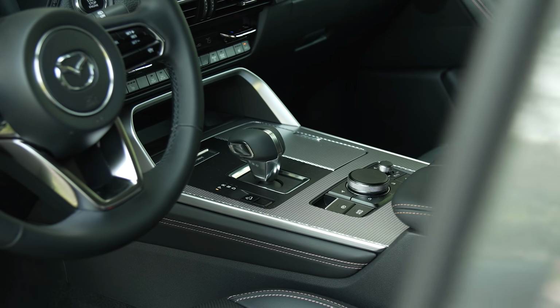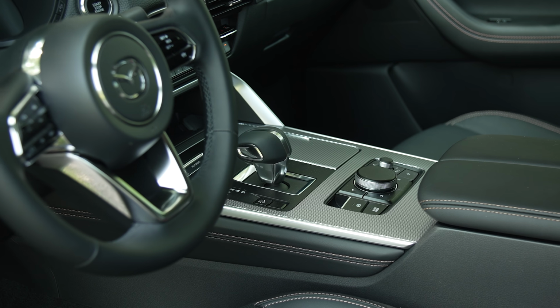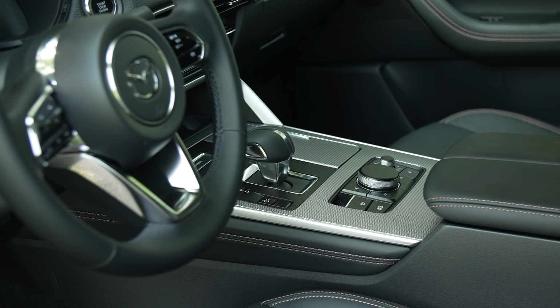Which Mazda kind of started back in the CX-5 years ago. That was where that came from. And the problem with that glossy black trim is it looks great initially, but we found with so many test cars, it's so easy to scratch, to have fingerprints all over it, and to attract dust and grime. So Mazda, I think, went the right way with getting rid of that and doing these neat textures on the center console that look a little bit like different metal weaves or carbon fiber weaves or whatever, just something that is not that glossy black.